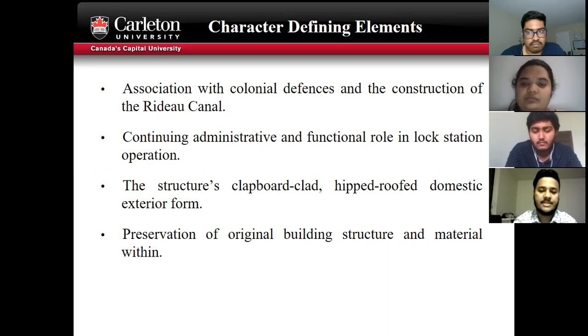It has been stable as a functional operation since its earliest operation. The structure's clapboard-clad and hip-wood roof domestic exterior form is one of the major character defining elements, and its preservation of the original building structure and the material within.